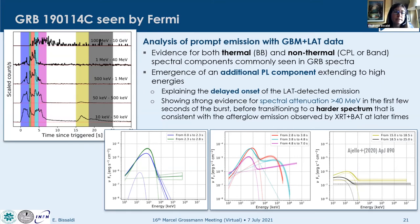You already saw this in the talk by Alessandro, 190114C, so I won't discuss it even more. The whole power law component that is popping out in the GBM plus LAT data analysis of this wonderful GRB.